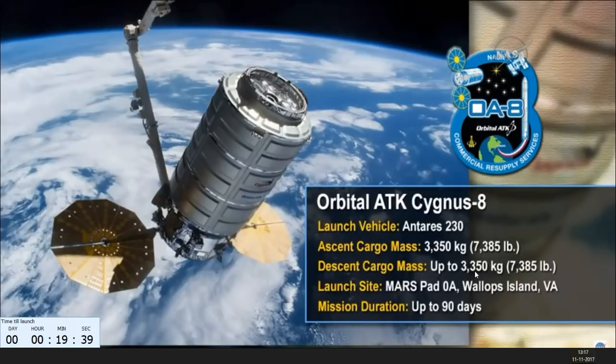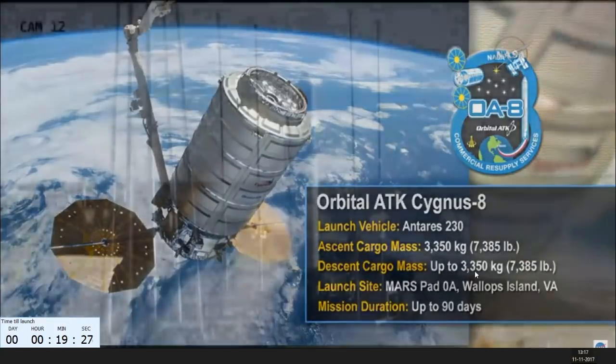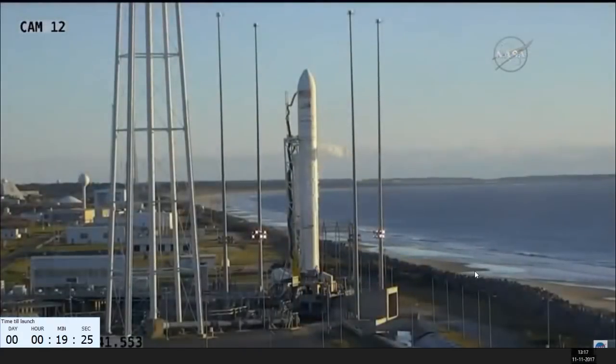And we're launching today from Virginia Space's Mid-Atlantic Regional Spaceport, which has a very cute acronym of MARS, and that's from Pad 0A. So our mission will be up to 90 days, where Cygnus will hang out at the space station and have its cargo unloaded. There's also some experiments that are going to happen within Cygnus this time, and then finally fill up with trash and come back down. Thanks, Amanda.